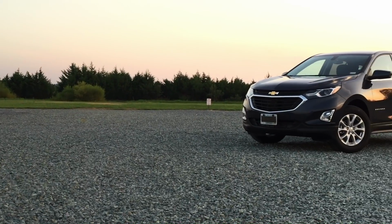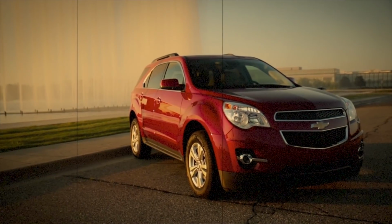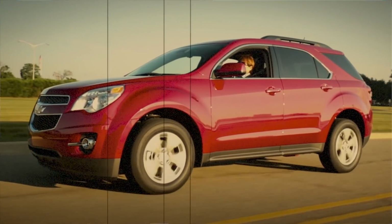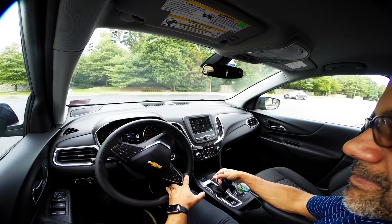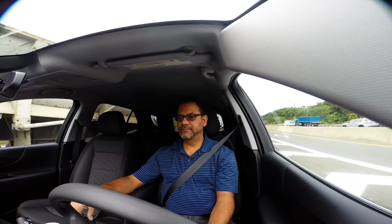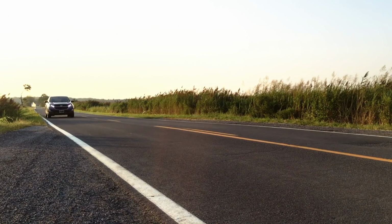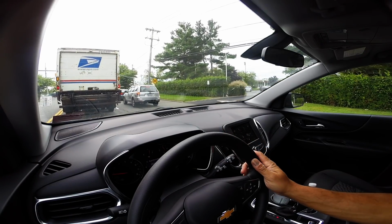Now that brings me back to the exterior styling of the Equinox. The Chevy Equinox has a sharper, more fluid exterior design, which I like better than the prior two generations. But where I really have been impressed, guys, is the driving dynamics. I've had this vehicle all week. I've driven it on the highway. I've driven it on back windy country roads. I've driven it in the city in stop and go traffic.